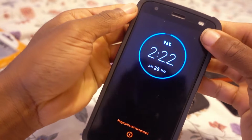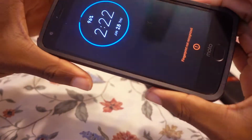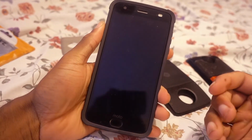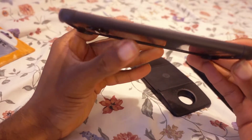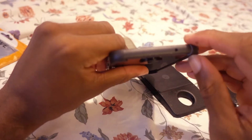There we go. It was a little tough getting on, but maybe I should have gone from the back side. But there it goes on the phone. It adds a little bit, makes the phone a little bit wider, but not too much. I'll give you guys a side view of the case. Right there.